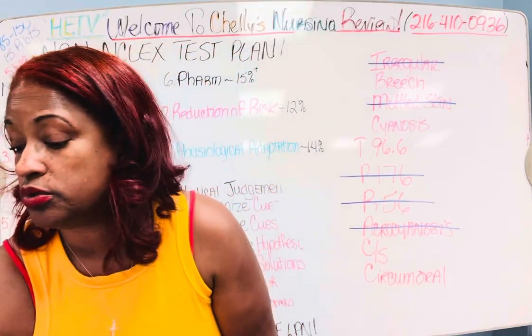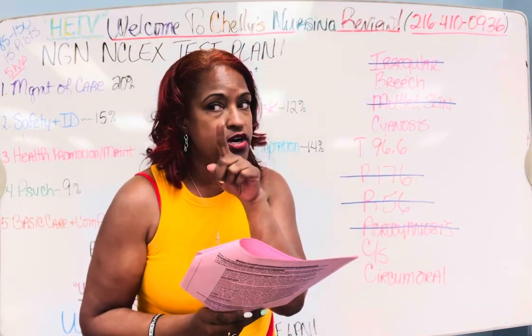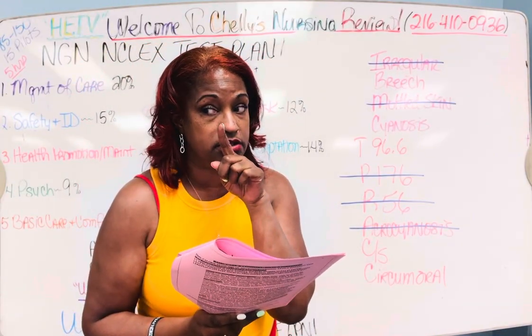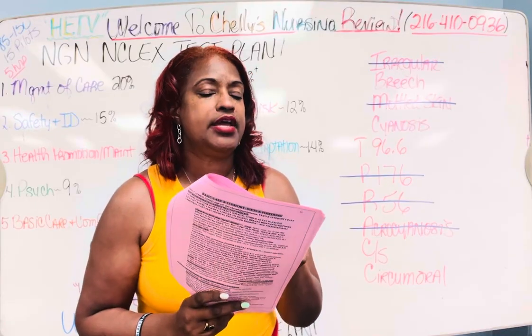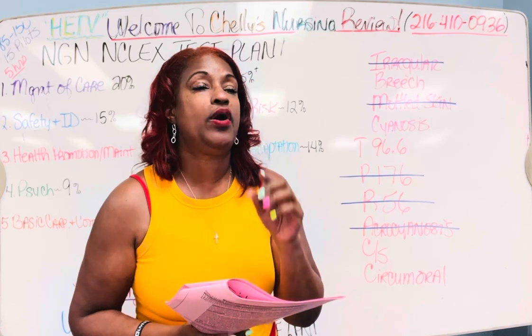And look what I wrote on page 12 in your Oh My God packet. I wrote that, and it's different depending on the age of the baby. It says blood sugar greater than 45 is normal within what?